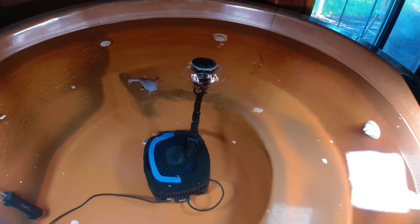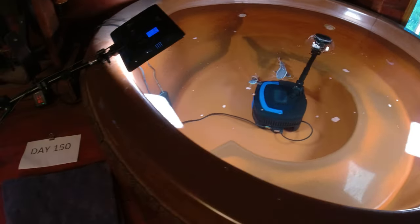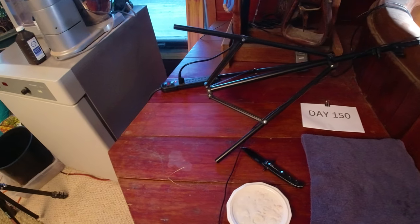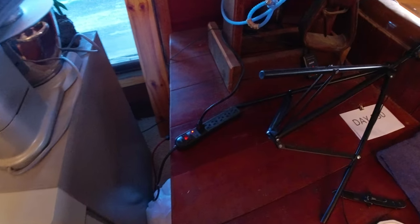All right, so today is the 150th day since I bought these two little red-tailed catfish. I've been taking videos every day and posting them on YouTube so you can see how fast they grow.